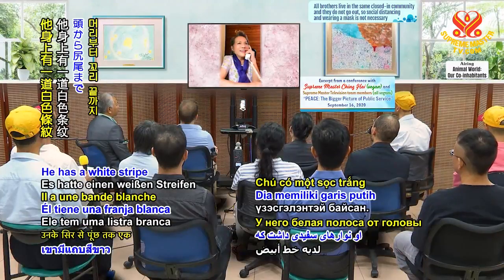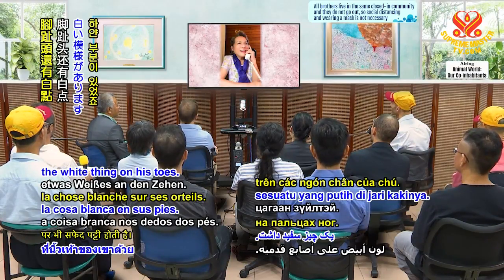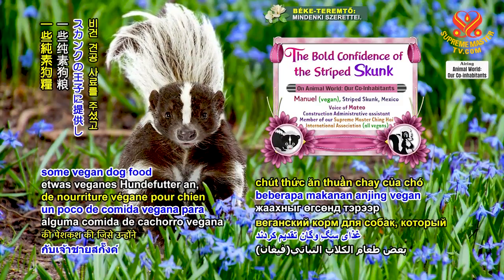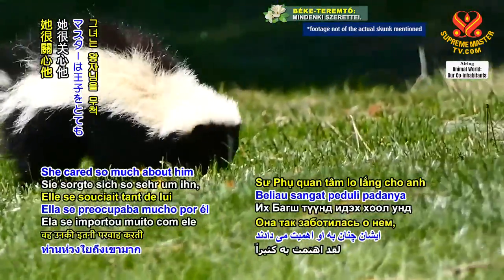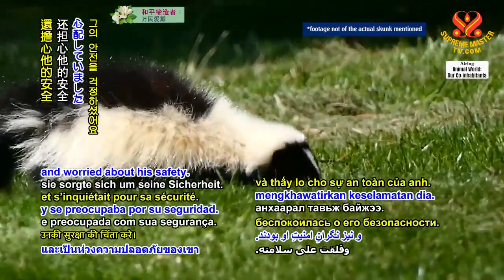He has a white stripe from his head all the way to his tail, and then he has also a white thing on his toes, and oh, he's beautiful. Master offered the royal skunk prince some vegan dog food which he gratefully accepted. She cared so much about him that she wanted to make sure that there was always food available for him and worried about his safety.